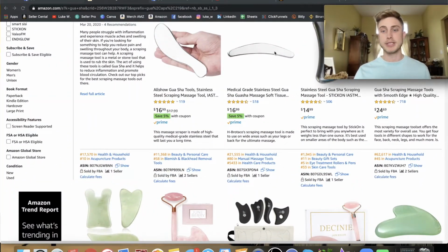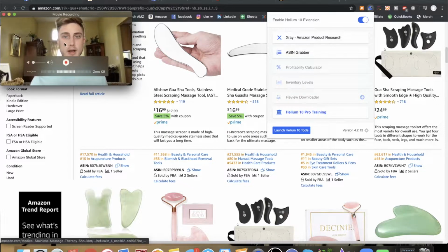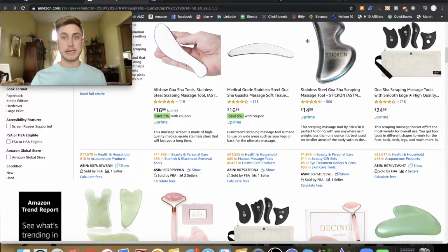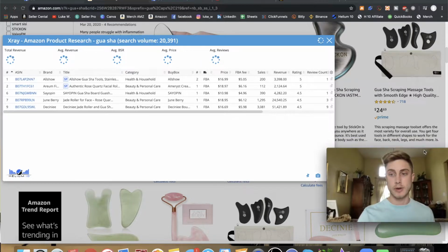Now, the last example is these gua sha massager things. So I'm actually just going to kind of run Helium 10 here and just kind of see what kind of numbers people are making. And then this is also what I really like to do, guys.